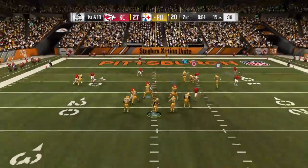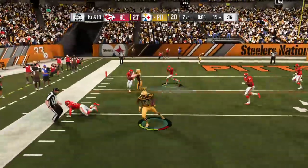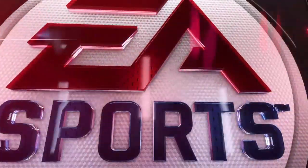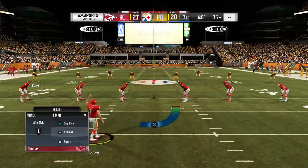Final play of the half. It's Roethlisberger. He can't get him down. Looking left side, it's complete. He's got it. And he's going to be brought down just shy of the 5 at the 6. We now proceed to the start of the second half.